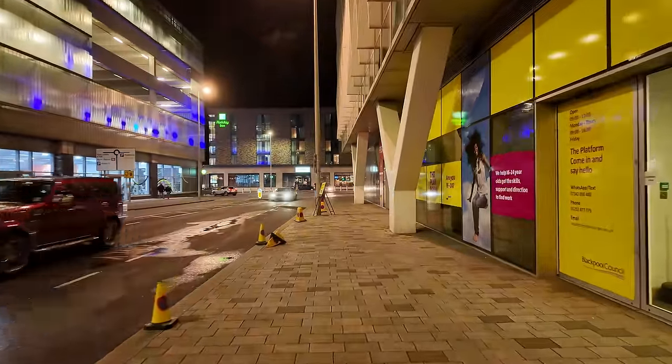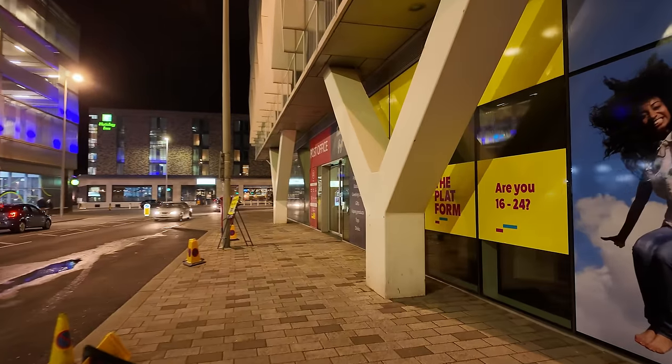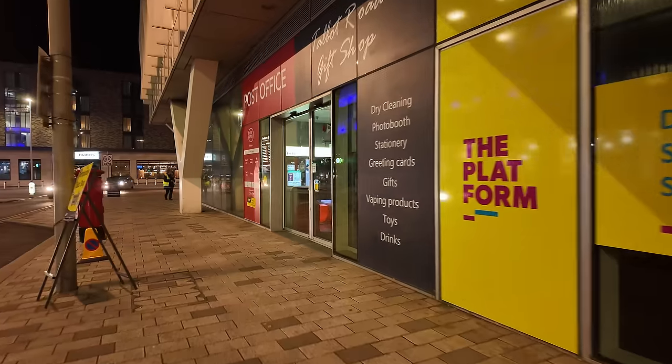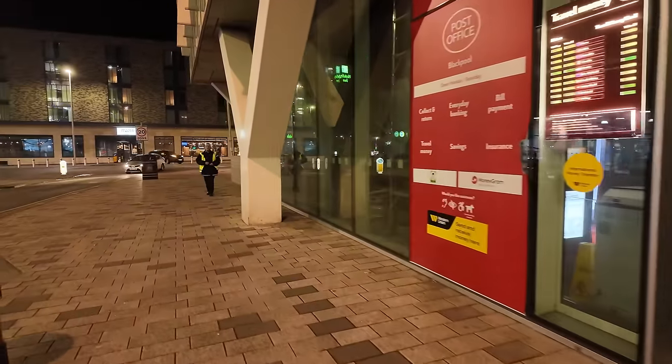So I'll just make my way up here. Who remembers the Tash nightclub and Barney Rubbles? Because that was right here where this new building is. The Tash nightclub. It's a bit rough. It's a little bit rough.